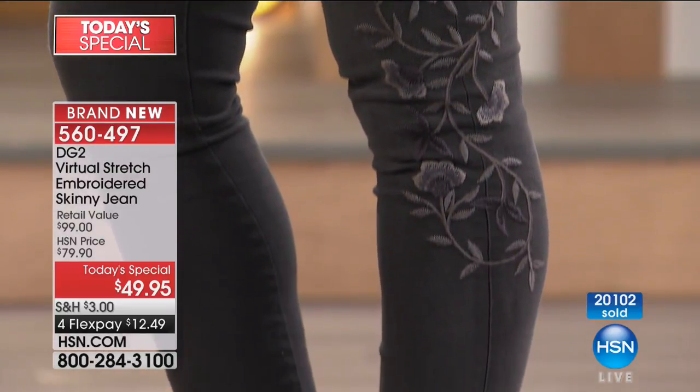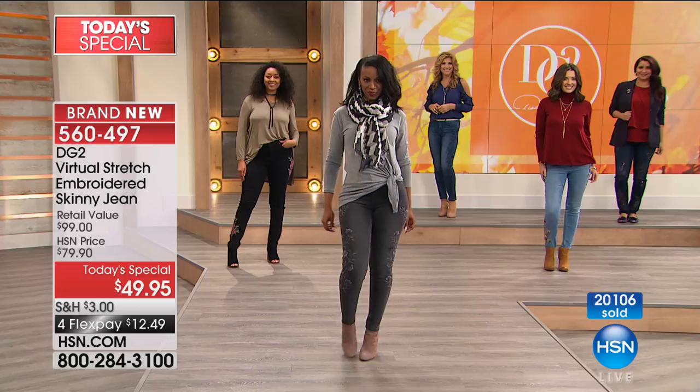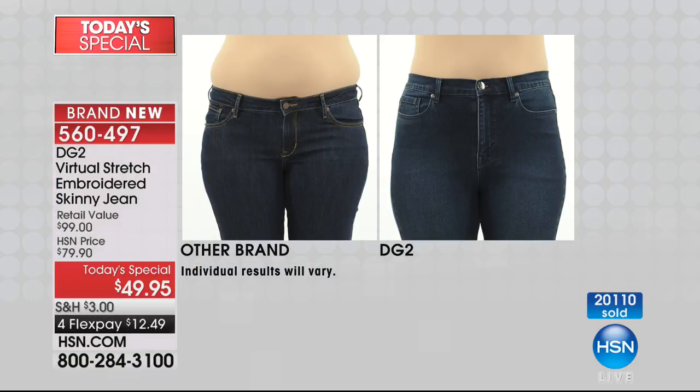Yeah, in a minute. Can we do it? Can we pull them up? I wanted to show the before and afters because I think that makes all the difference in the world. It tells the story.